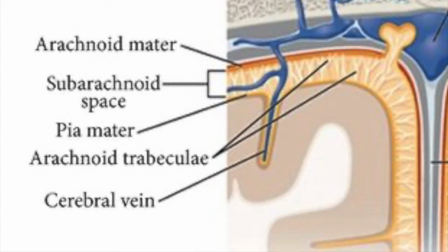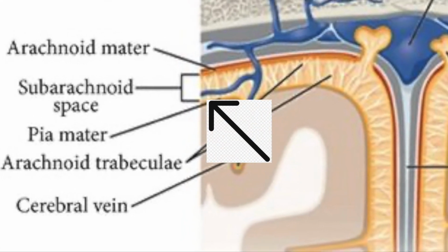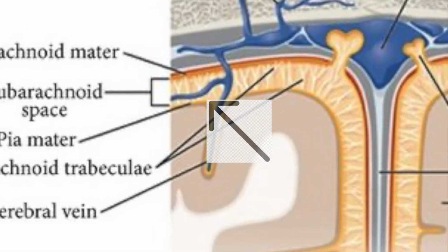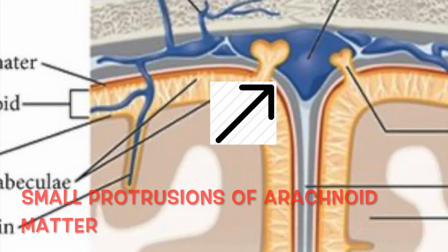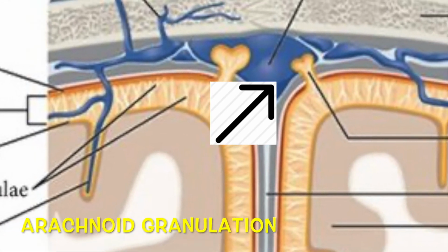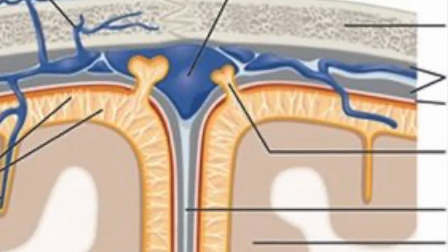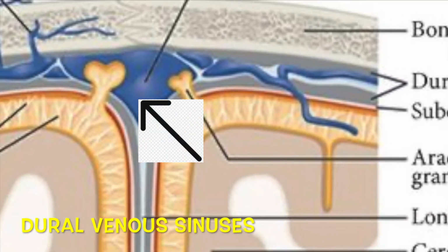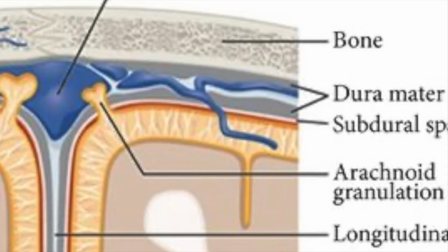But underneath it is a space called the subarachnoid space, full of CSF, and it has small protrusions of arachnoid mater called arachnoid granulations, which extend into the dura, specifically into the dural venous sinuses, to allow reabsorption of CSF back into the venous system.